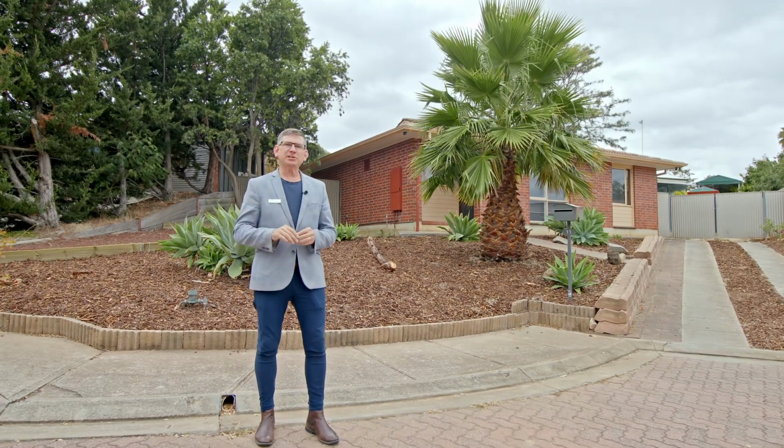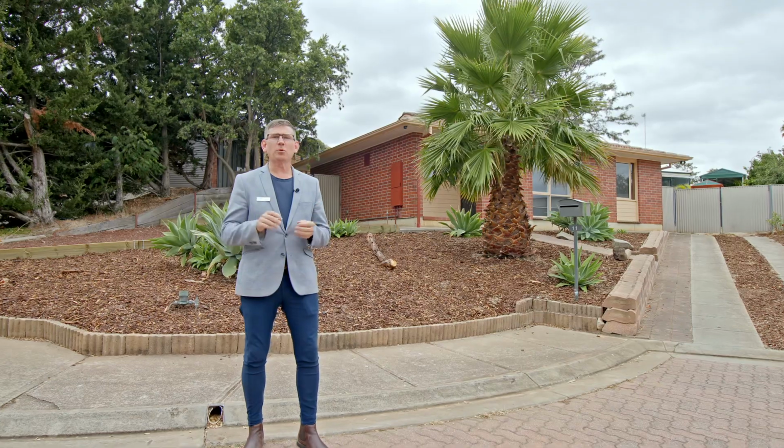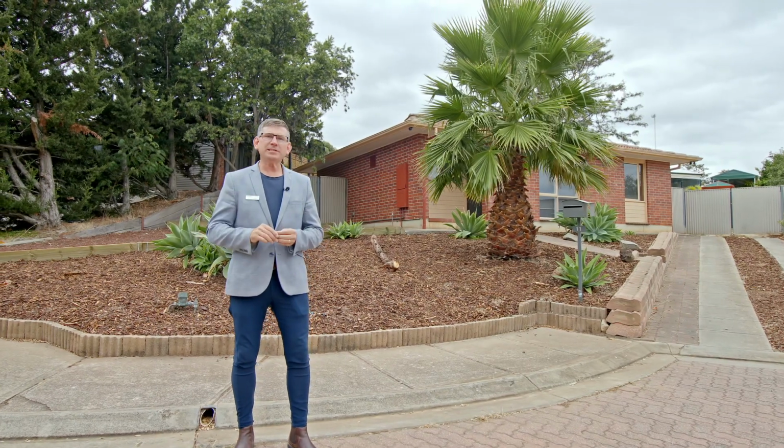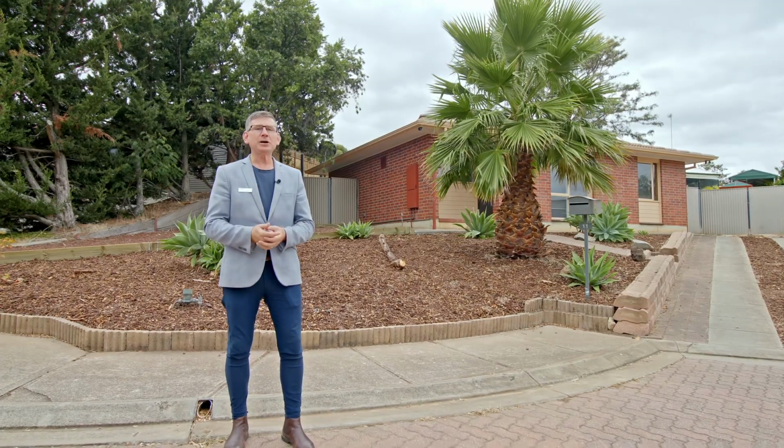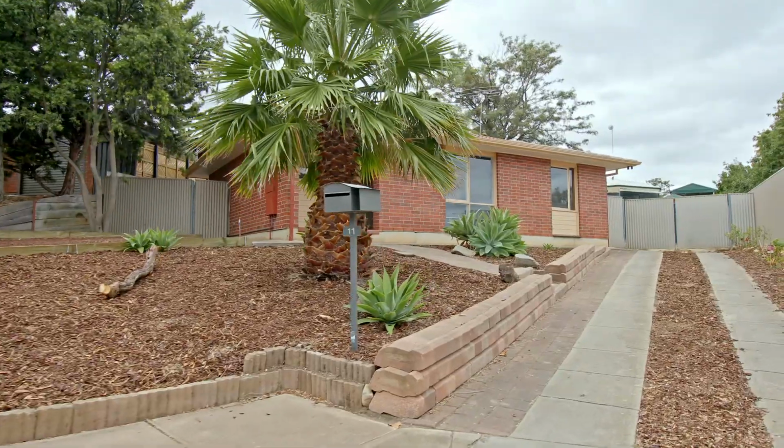It's got a modernised kitchen and it's been freshly painted and it's all ready to go. If you want any more details, click the Learn More button to see the floor plan and the open times. But in the meantime, let's jump inside and have a quick look.